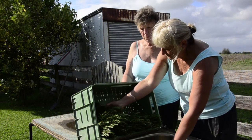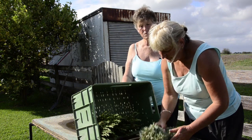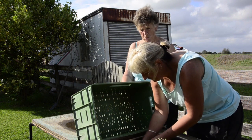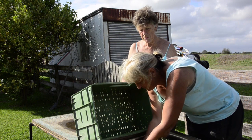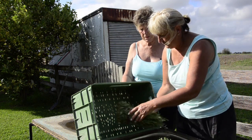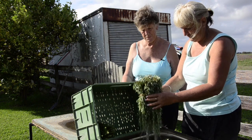We get our orders phoned through, and then in the morning we go down to the paddock and cut all that they've ordered, and then bring it up here to wash it all, get all the dust off it, and from there we pack it in cardboard boxes and take it over to be delivered to the market.